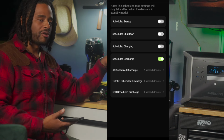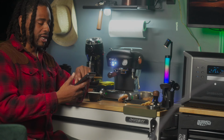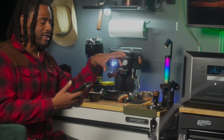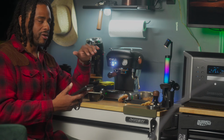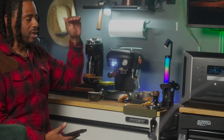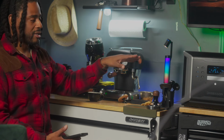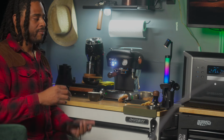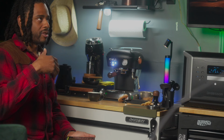I love the physical hardware on this machine as well. I love the fact that you can easily do firmware updates. Now, it's not as comprehensive an app as EcoFlow. I think it's like EcoFlow #1, Dabbsson #2, Anchor #3. I think this is a really good app, though. The only thing that's kind of missing out of it is the settings on it.